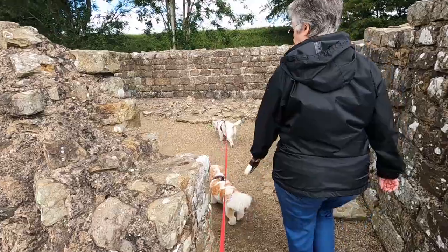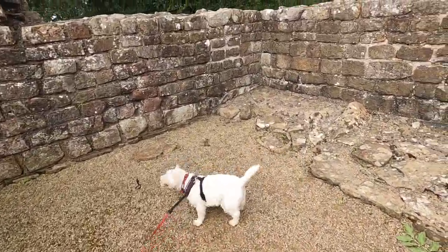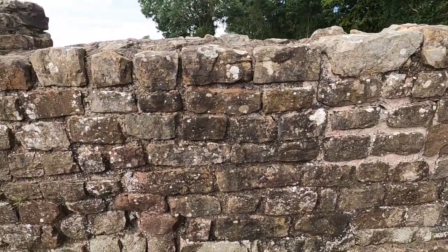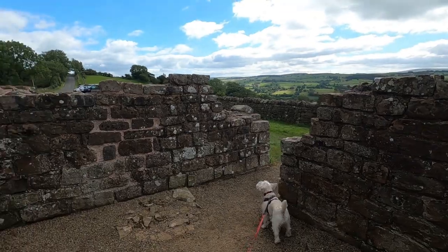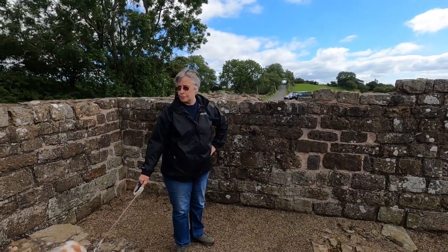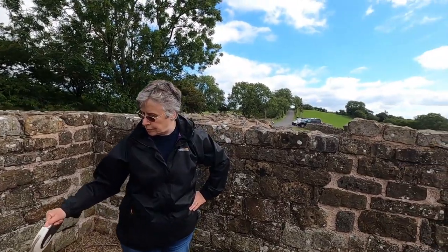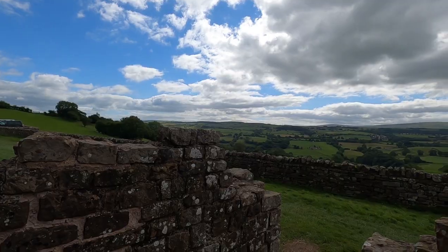Probably going to have to explore the remains of the turret. Oh, the walls themselves are in pretty good order, aren't they? Amazing to think this was, what did it say, 122? Yeah. So getting on for 2,000 years ago. Or 1,900 years ago, don't know how my maths is. A lot of years ago.